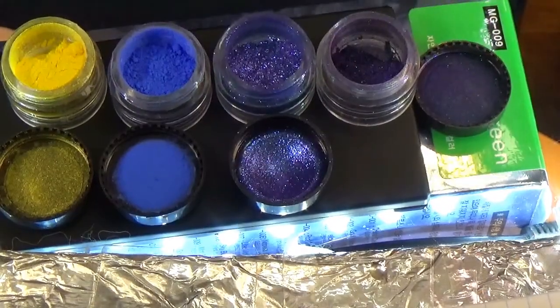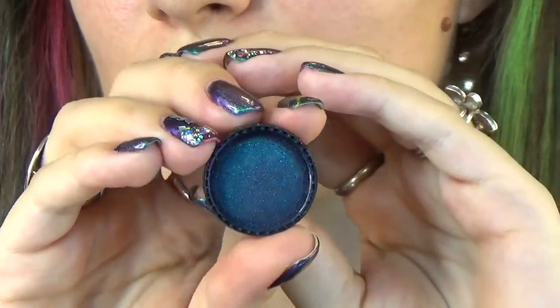However, if you buy a dozen of them or even half a dozen, I think it will already be worth it. I will show them up close right now. I hope you guys can see the pigments. I can't lift them up to show to you. Look at the multi-chrome shift.